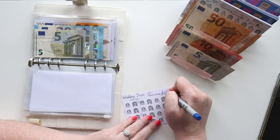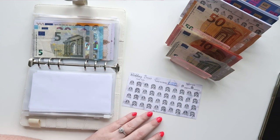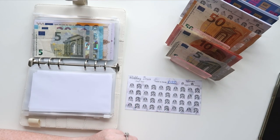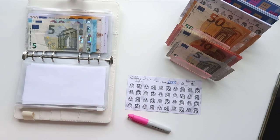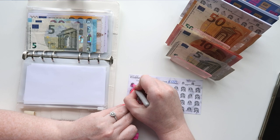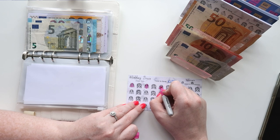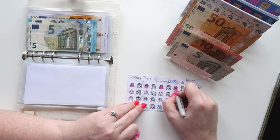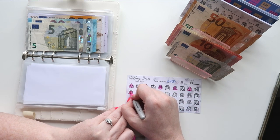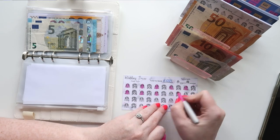1,000 euros is what I'm going to use to get alterations and, you know, shoes and all that, accessories and stuff, hopefully. So what I'm going to do is just use these two colors here to color them in. So again, you can color it in whatever way you want to do it. But for me, because it's done, I don't really need to take that much effort in doing it.